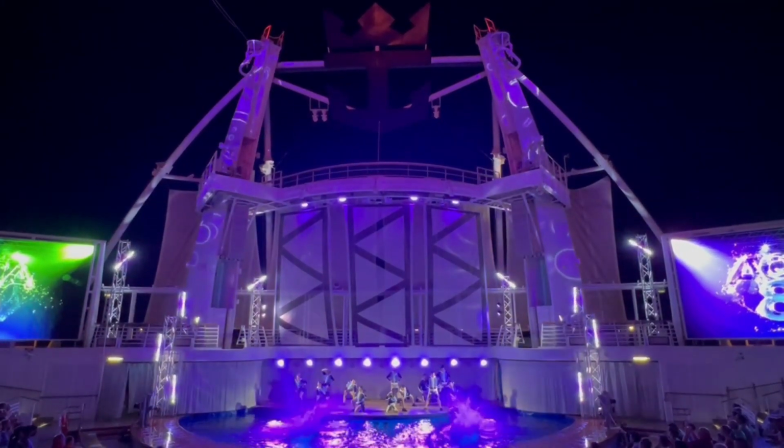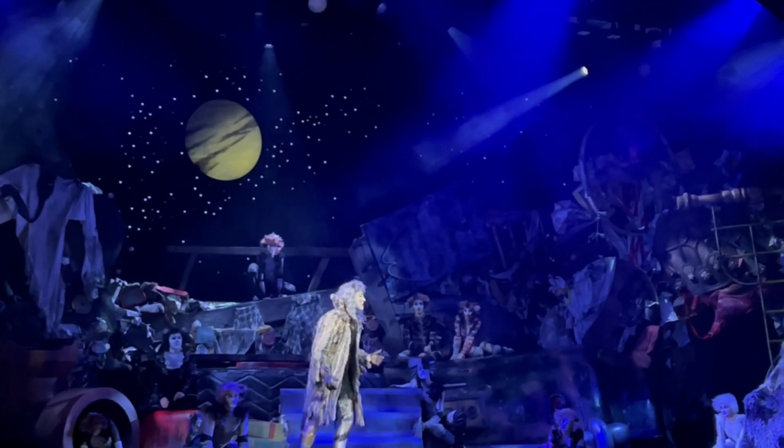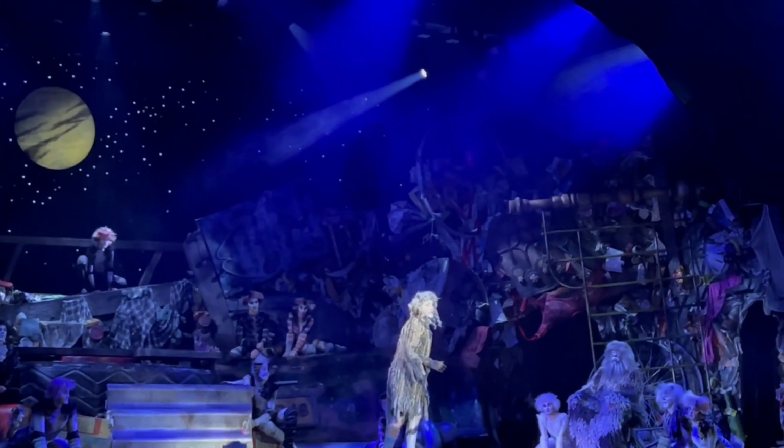The Royal Theater hosted the signature production Cats and additional headliner acts. Honestly, I still did not enjoy the newly modified 90-minute version of this Broadway show. The headliners too were just pretty average.